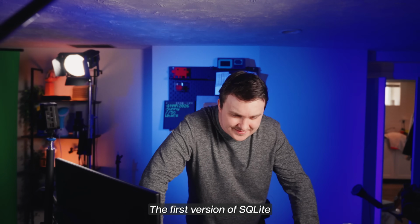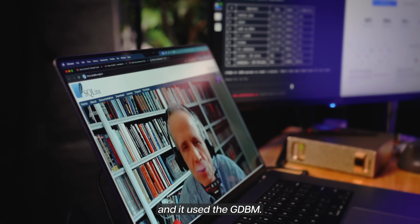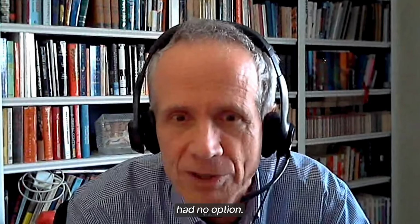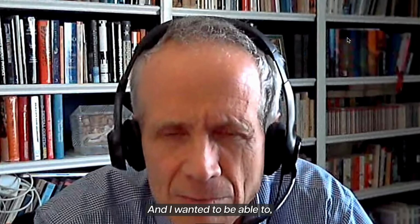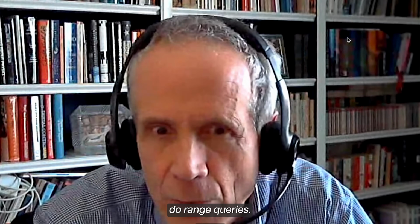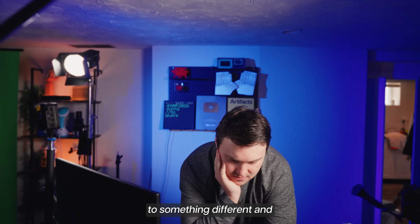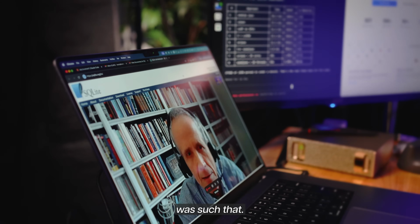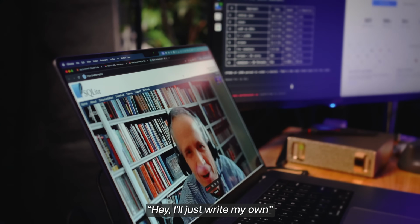The first version of SQLite was just the SQL parser. And it used GDBM. Version 1 of SQLite was GPL. It had to be. No option. GDBM is a hashing store, and I wanted to be able to do range queries, and for that you need a B-tree or something like that. And so I said, well, I'm going to change the back end to something different. I looked at BerkeleyDB. The documentation of BerkeleyDB was such that I recognized I'm going to have to write test programs to understand how it actually worked. So I thought, hey, I'll just write my own.